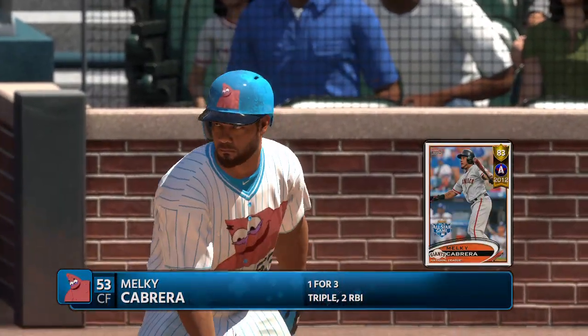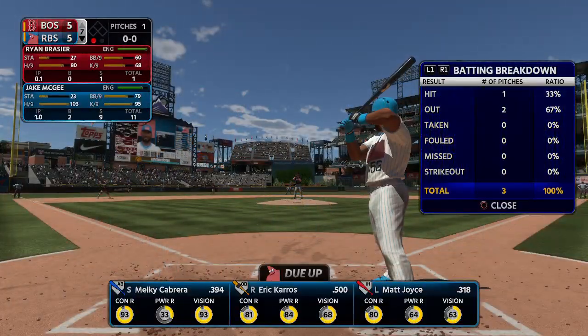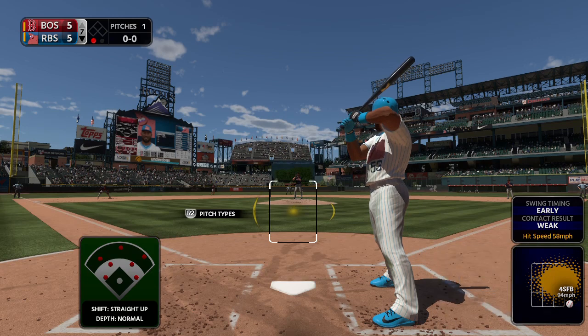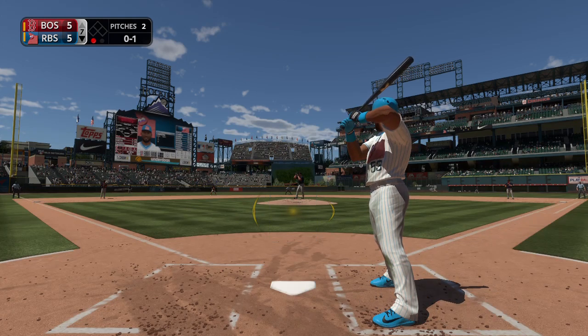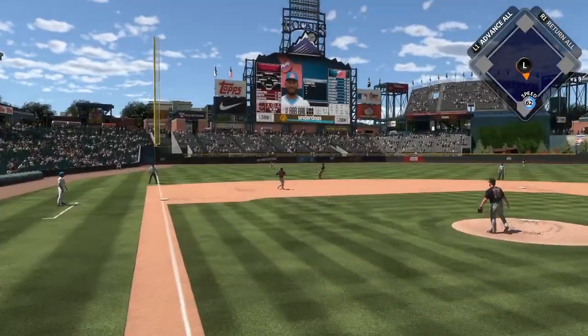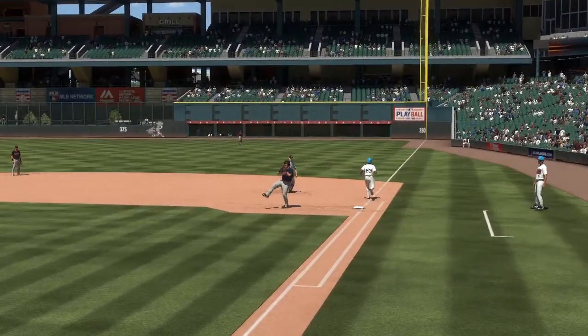Leadoff man gone, and that brings up Melky Cabrera. Ready to deliver. Here's the first pitch. Fouled away. The windup and the 0-1. Grounded to third. Nunez is up with it. On to first, and Cabrera's a ground out victim.